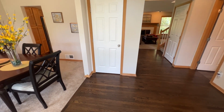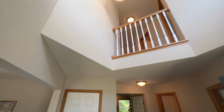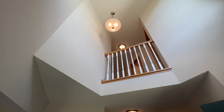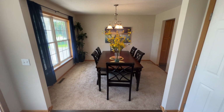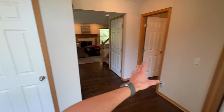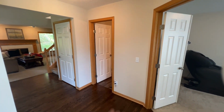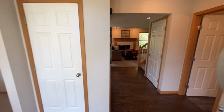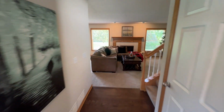So I'll slip my shoes off here. We do have an expansive foyer that, you know, you can see to the upstairs. It makes the space feel very grand. Right off to our left-hand side is going to be our formal dining area. And then to our right, we're gonna have a home office overlooking the front yard, little bathroom for your guests on the main level, and then it just flows down into the open concept living and kitchen.